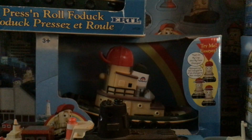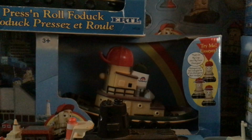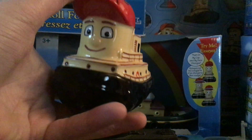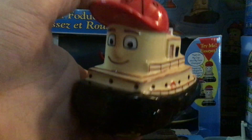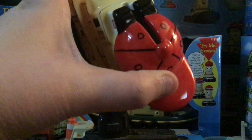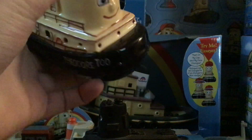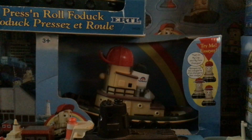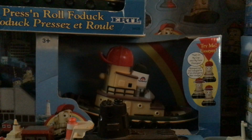This again was also in the lot that I had with the cards. This is a Theodore 2 mini bank. I think this is the cutest little bank I've ever seen. I have tried to test it out, and unfortunately it was swallowing up some of my dollars and almost ripped them, so I'm just keeping it out literally for display. But he is a pretty cool little toy, or a little bank.